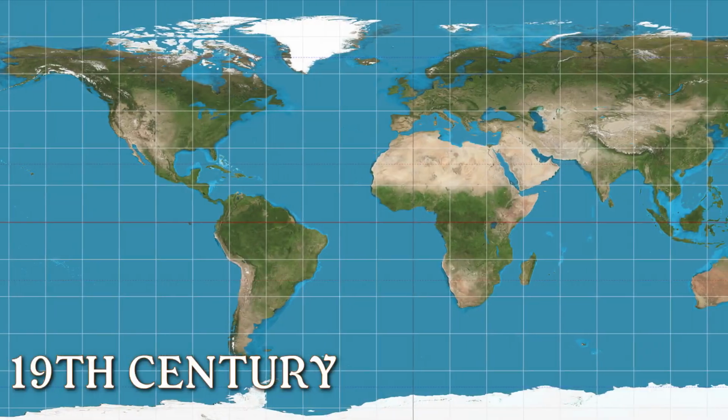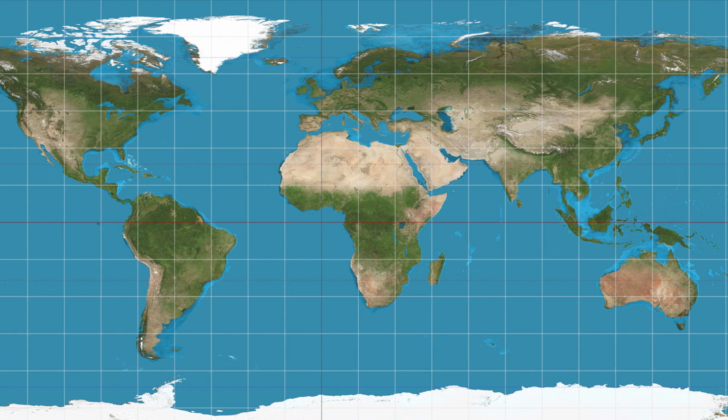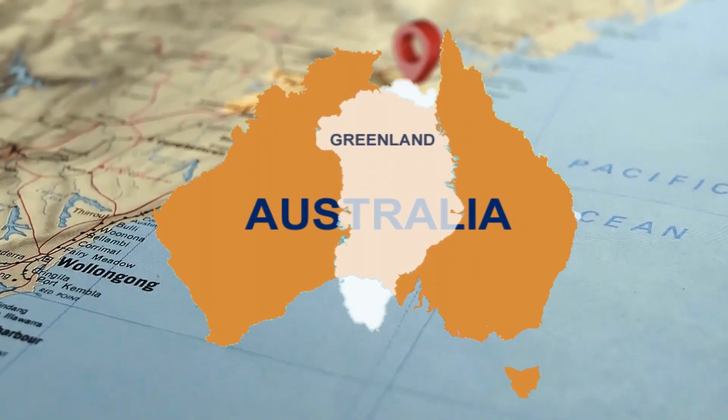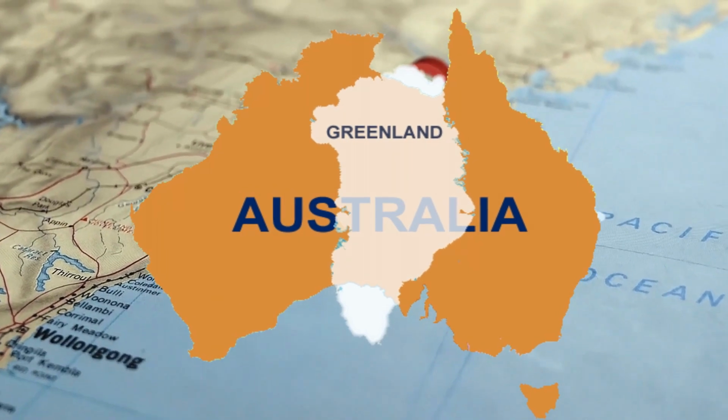By the 19th century, there was another turn, and cartographers reverted back to the use of Mercator's projection. But it was noted to skew sizes of the land. For example, Australia is more than 3 times larger than Greenland, but Greenland appears much larger on the map.